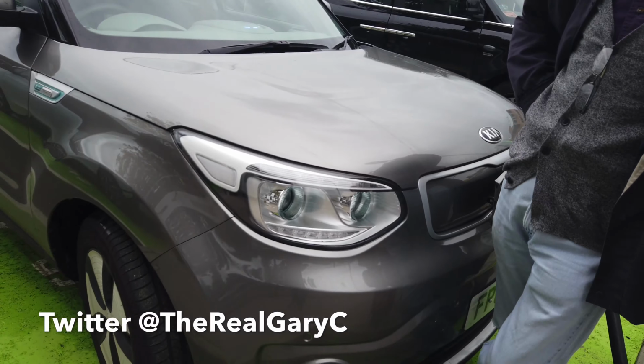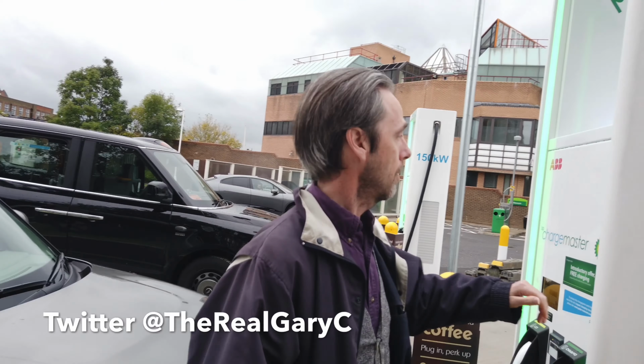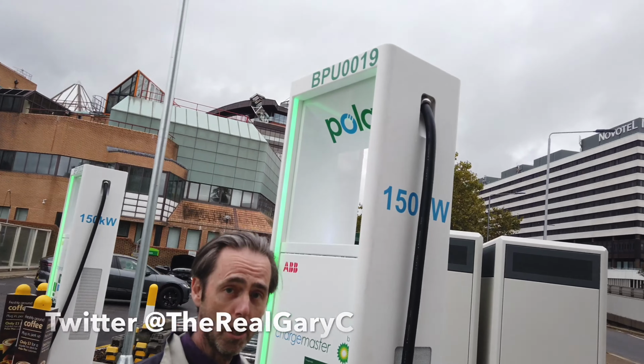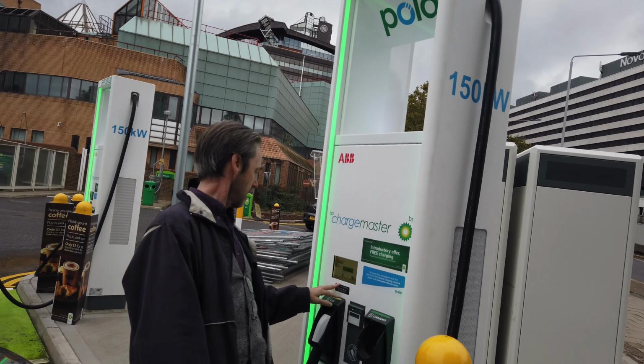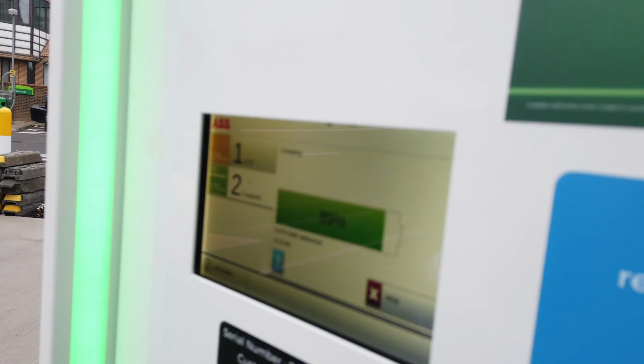Hi, I'm Gary, and I'm here with my 2018 Kia Soul, and we're here at Hammersmith checking out the new 150 kilowatt chargers. I've been here about 15 minutes now. Got just under 7 kilowatts in.